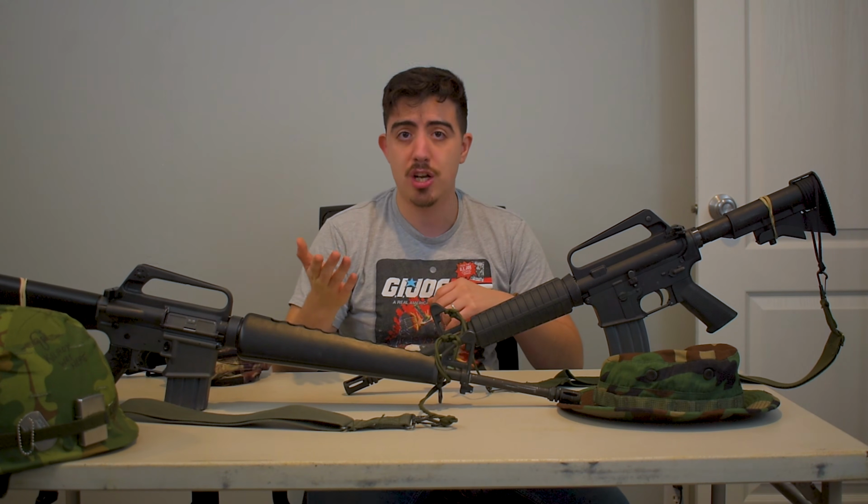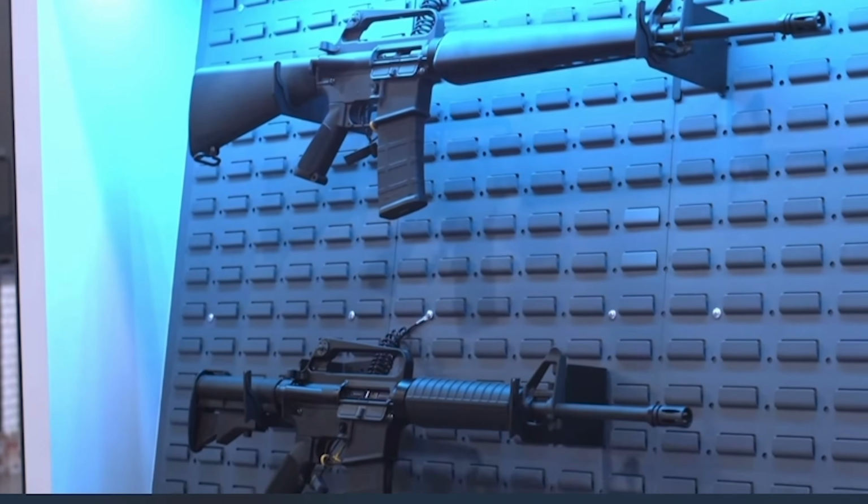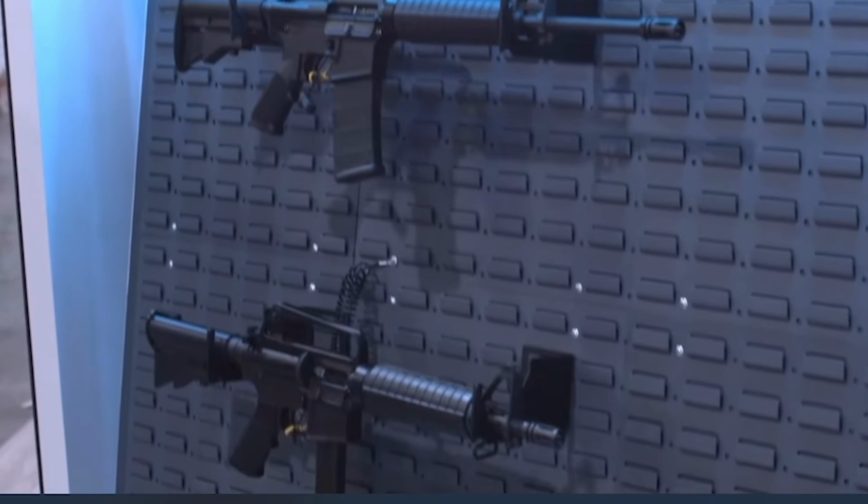They just were at SHOT Show and they showcased an M16, a 723 variant, and I want to say it's a 633, 635. It's a little Colt SMG.